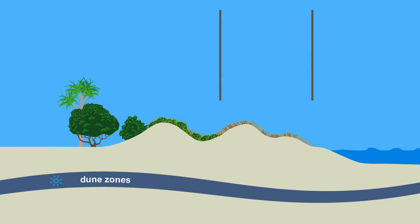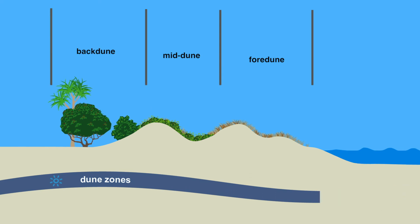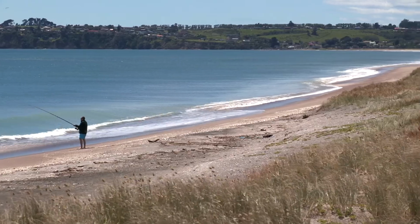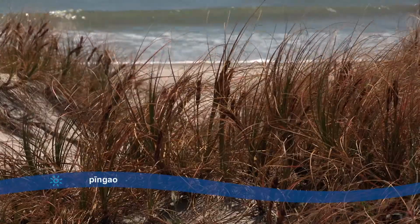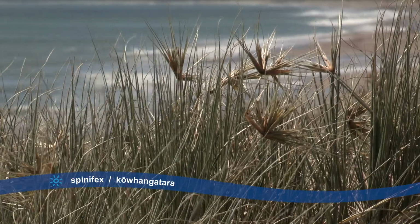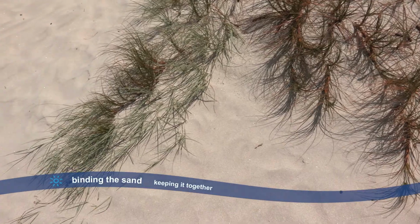The zones are the foredune, closest to the sea, the mid-dune, the middle of the dune, and the back dune, further inland. Look, you can actually see that the plants are different in each zone. Yes, on the foredune, the front of the dune, where it's more open to the wind and waves, there's beautiful golden orange pingao and silvery green spinifex. Both plants spread across the sand surface and are very good at trapping and binding the sand.